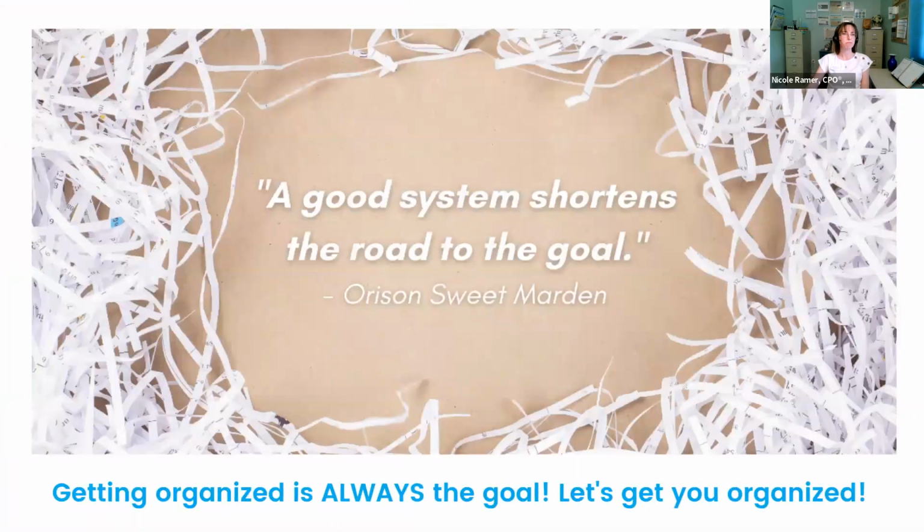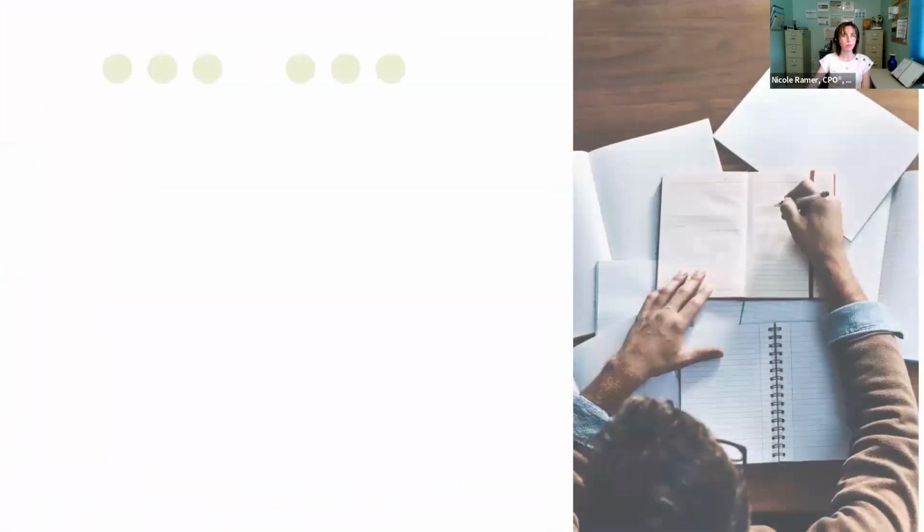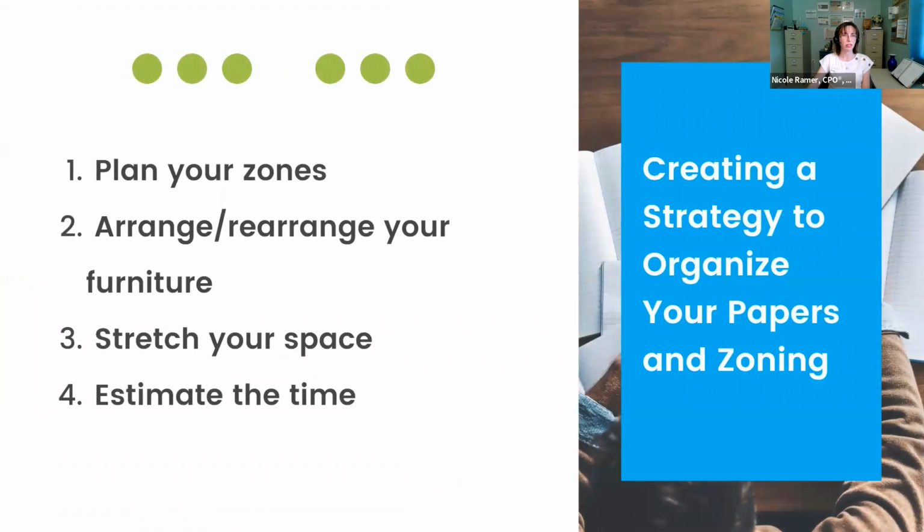All right. So the simple fact is a good system shortens the road to the goal. So know your why and your goal, and then create a system to get there. All right, so we've passed that first section. And now that you've analyzed your current paper processing system, it's time to create a strategy to organize your papers and your zones. And at this point, you're really not beginning the paper sorting process at all.